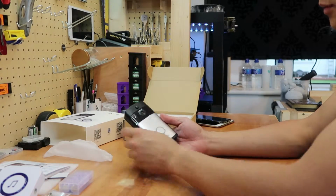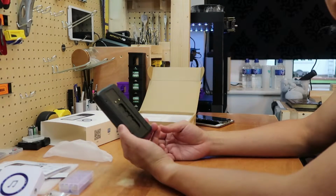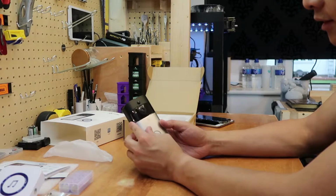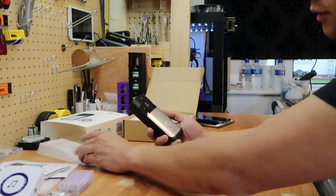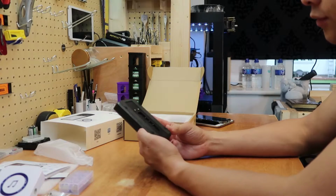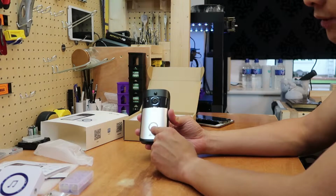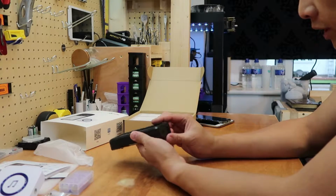Now this doorbell is marketed as 720p, so it's not going to be high definition detail quality, but it should be good enough for you to identify who is at the door. And it comes with infrared inside, so it has night vision as well. And there is an LED ring on the button, just like the branded Ring product on the market.